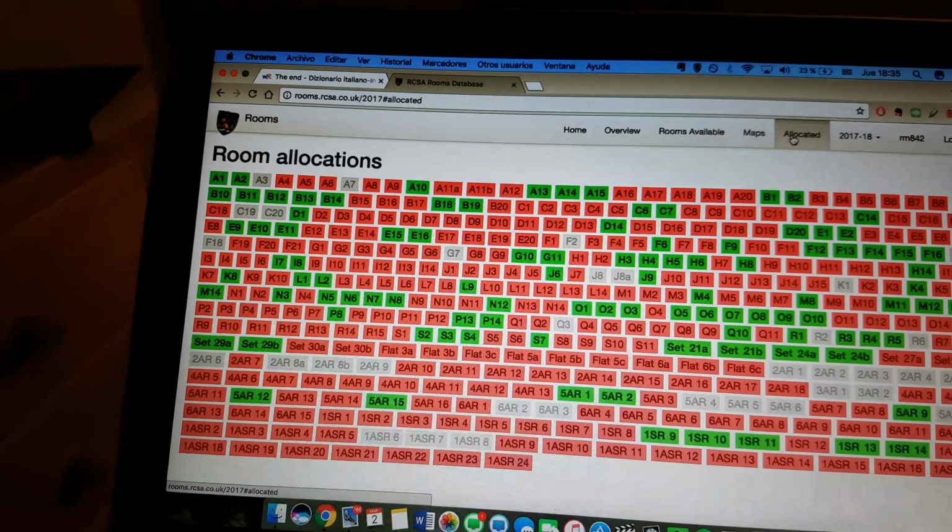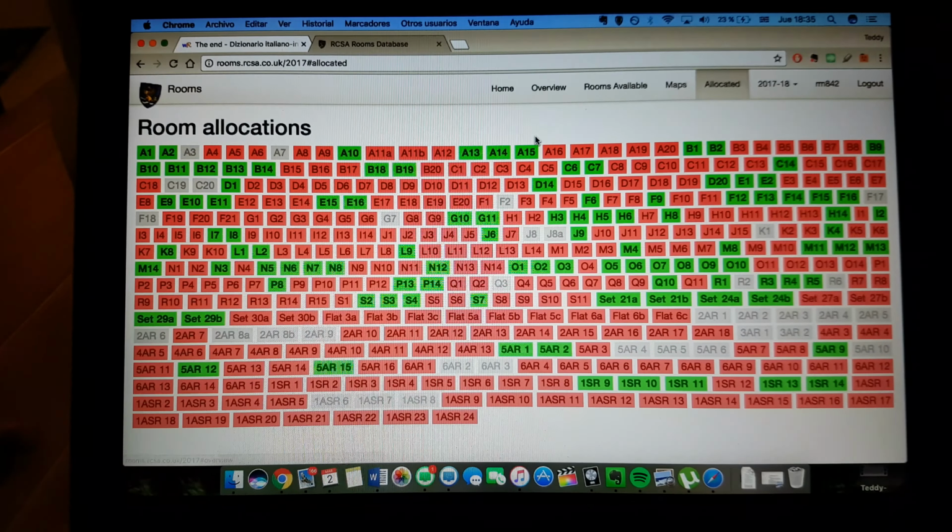It's room ballot day, and this is the mess that we have to deal with. Okay, so the room ballot. Unlike at most other universities, as a student at Cambridge, you're guaranteed accommodation for the full duration of your course. But this doesn't mean that you get the same room for the whole time. So the room ballot is the system by which rooms are assigned each year.